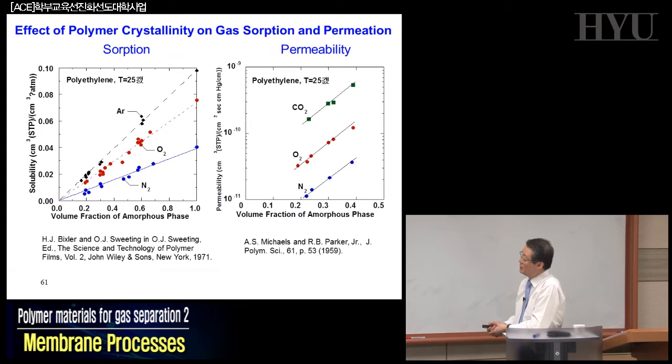Polymer crystallinity affects the sorption and permeation. For the sorption in polyethylene at 25 degrees C, as you increase the fractional free volume, your solubility increases, much higher for oxygen than nitrogen. And argon is larger than oxygen. Still, for these inert gases, if you compare the size of the molecules, the larger molecule will have a higher solubility than the smaller gas molecules.